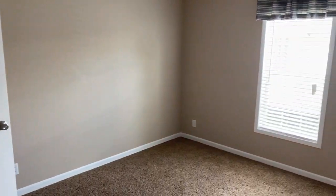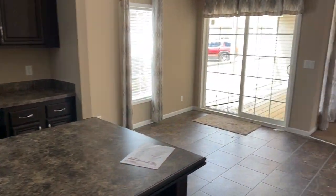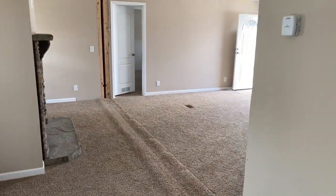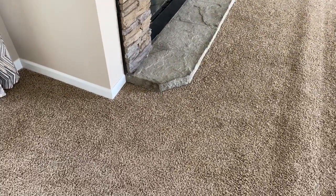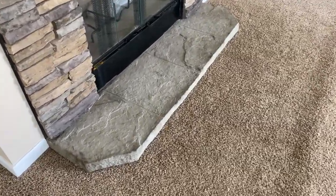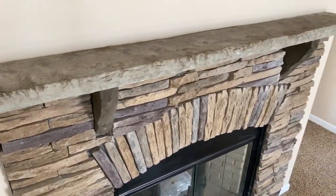So you got 2x6 finished sheetrock, 2x6 walls throughout, finished sheetrock throughout. Very, very nice. Hope I'm saying it right. You guys know I don't know what I'm talking about when it comes to those kind of details. So on the outside of the home, there's a sign that says 2x6 walls, finished sheetrock. So that's what I'm repeating. Love the concrete here. And the mantle is also concrete.